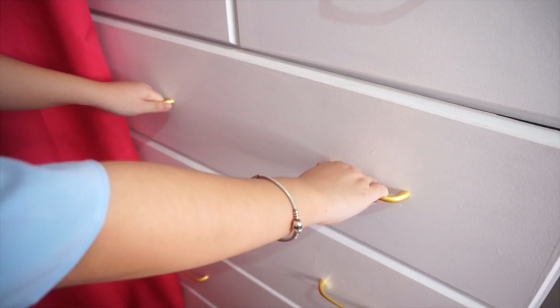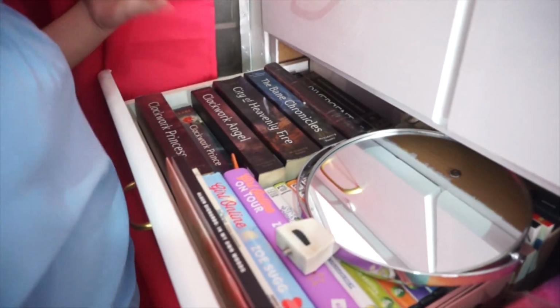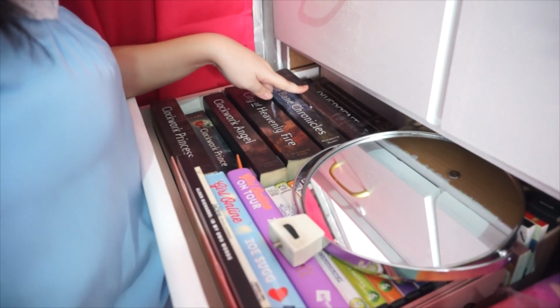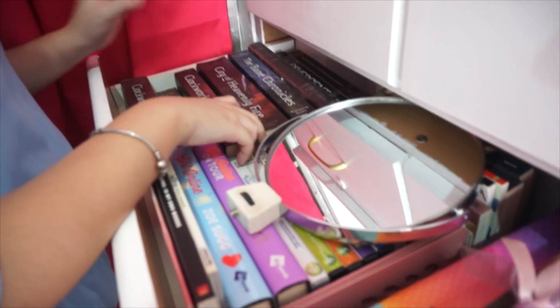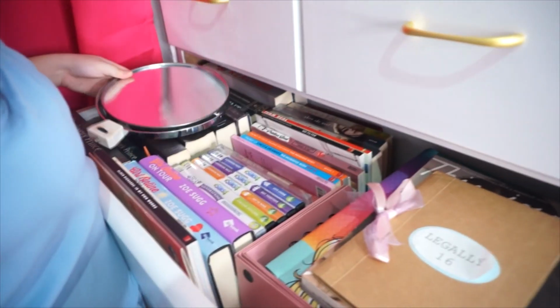This drawer, this is fun. I put all my books in here. I have the Infernal Devices, I have City of Heavenly Fire, Red Chronicle, Shadowhunters Codex because I love the Mortal Instruments. City of Bones is actually my favorite book but I don't own it. So this mirror, sa ano to, ring light.